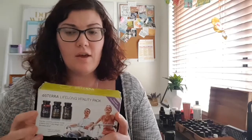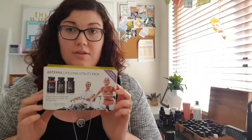Now I've been taking these regularly for a few months now, and I've really seen a big difference in brain fog, energy, and I am sleeping really well. I haven't had too many problems with sleep, but just really restful sleep, better skin, better nails, my hormones are balanced, so my periods are shorter and less painful. Just an amazing product. They're also really good for mood, because 90% of the serotonin production is from our gut. So the Lifelong Vitality Pack, get onto those.